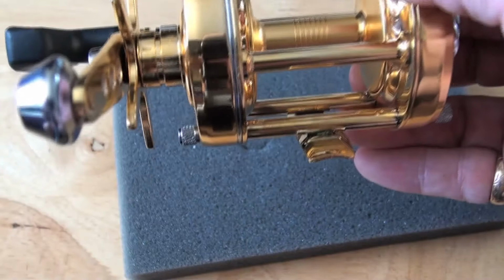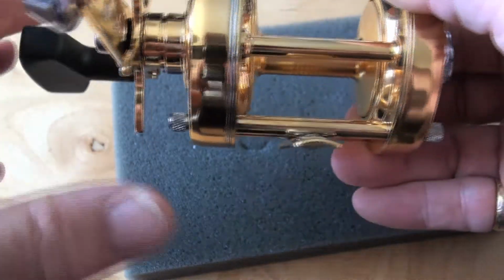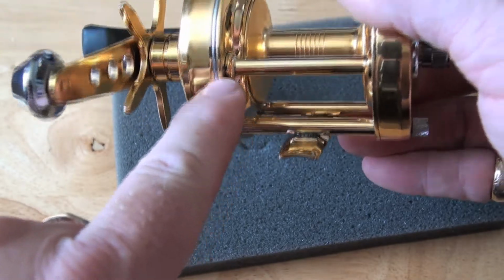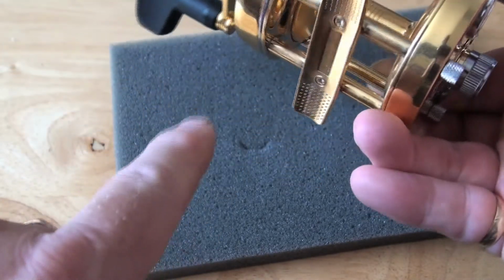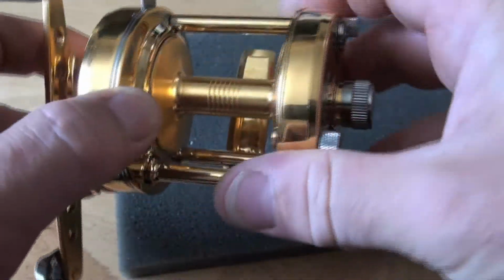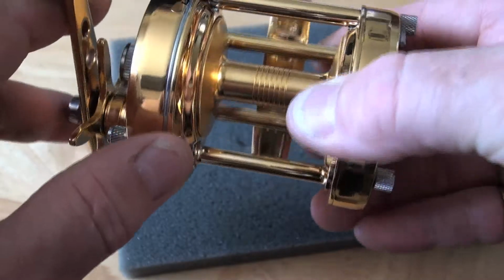And here's me getting my dirty hands all over it. And the brake plate on this one is just chrome. And again, the reason for that was just to break up the colour just a little bit.